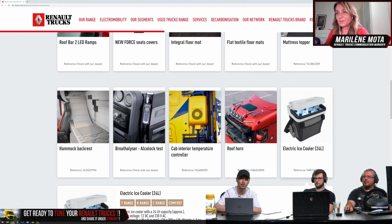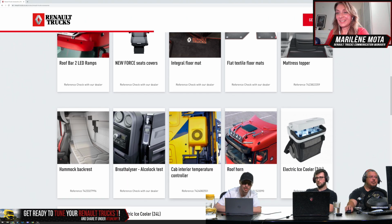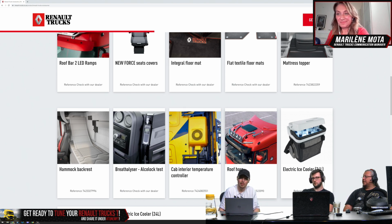The roof bar with the lights, for example. The hammock. Am I pronouncing it right? The floor mats. The hammock backrest, yeah. The electric cooler is there, the roof horn as well. Awesome.